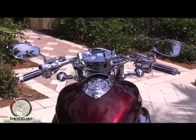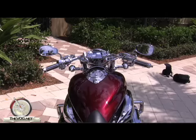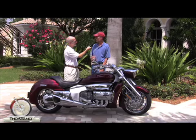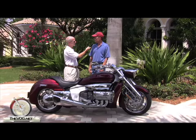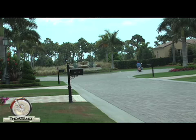How is it in slow-speed maneuvering? Slow speed, it's a little bit awkward. It has a fairly long wheelbase. Yes, I mean, this is a long bike. It makes it a little bit challenging at very low speeds. And I'm fairly lightweight, so it's a little hard to throw my weight around and maneuver it. But I've gotten used to it, and it's very easy to operate. How's it feel making U-turns in this now? U-turns are always a challenge.